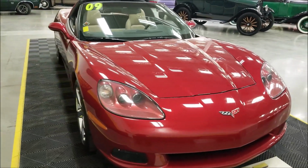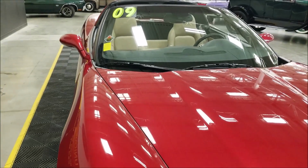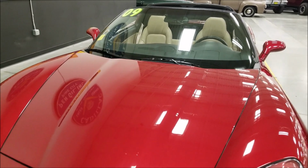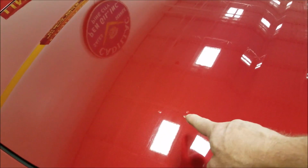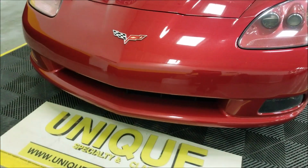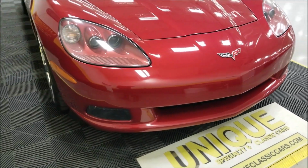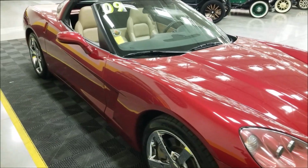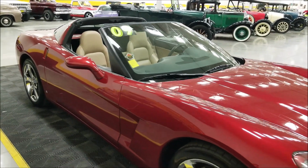Now this car is in the crystal red, which was also an upcharge on the window sticker. There's a couple little touch-up spots, if I can get them to show up right there. Other than that, very clean car, considering this car would be 11 years old. Not a real high mile car either. Right at that 30,000 range.